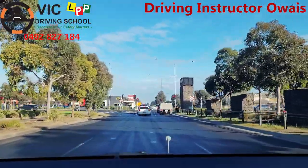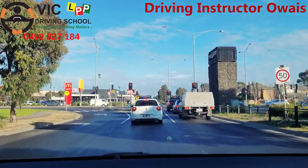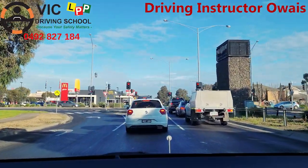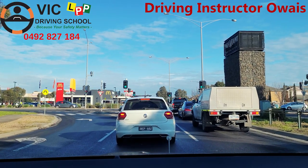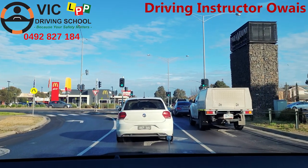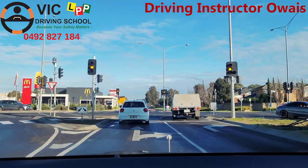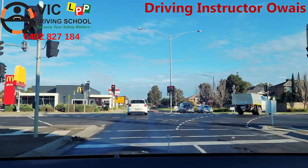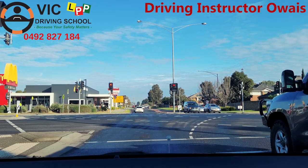So we will indicate left to identify our position. Then once we leave, we are on our direction, then we'll stop indicating because we are going straight. Because we are on slow speed, so on amber light we should stop. Okay.